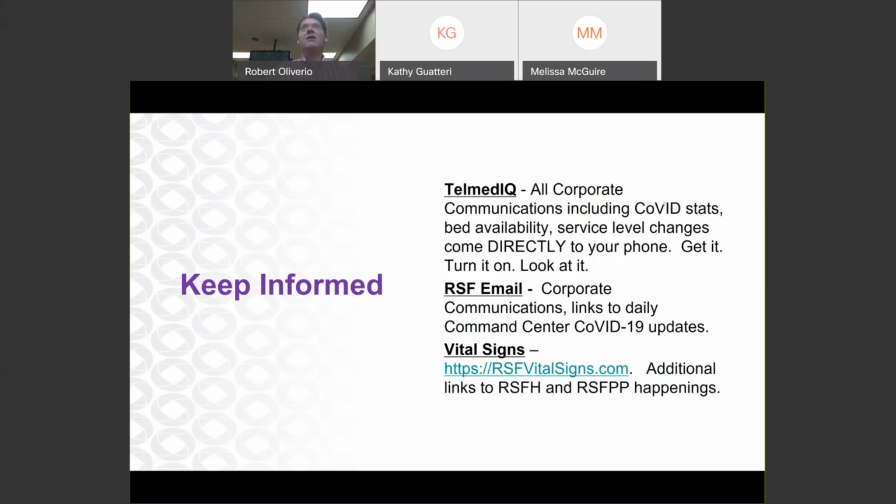And this is going to be the way moving forward, how we tell you what's happening, particularly if you need to know what's happening on a day-to-day, minute-by-minute basis. So hurricanes come through, look at Telmedic. Pandemic spikes, look at Telmedic. So please make sure that you get Telmedic, and you can go on the IS website. If you have any questions, we'll help you. But every doc, every provider should be on Telmedic. Otherwise, you're going to have to do your research, your information gathering actively. We'll get it to you if you're on Telmedic.